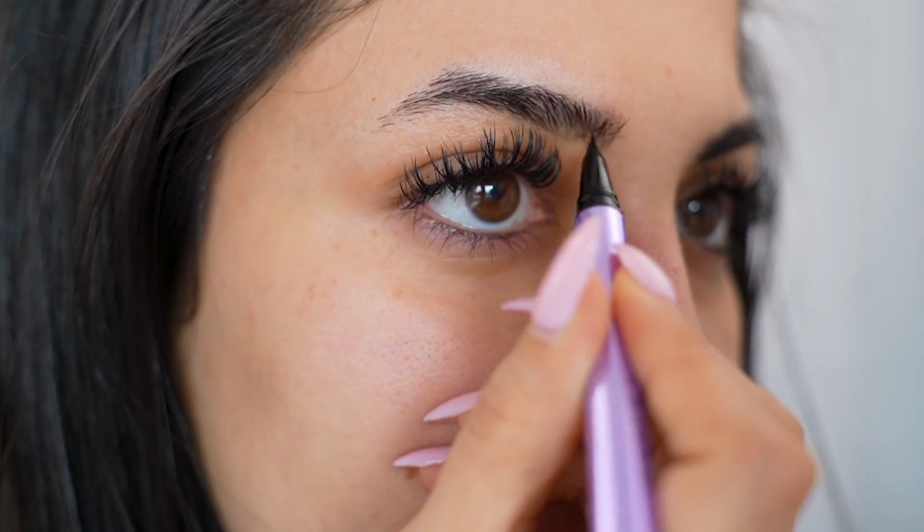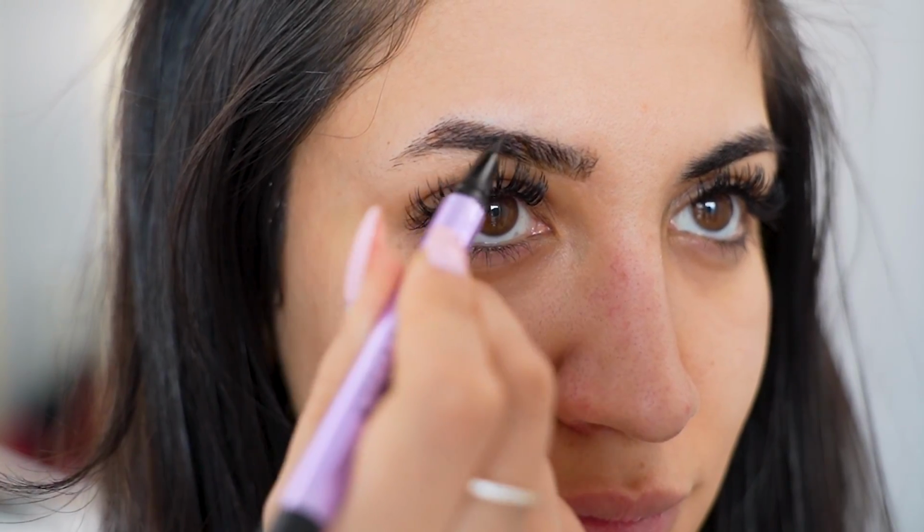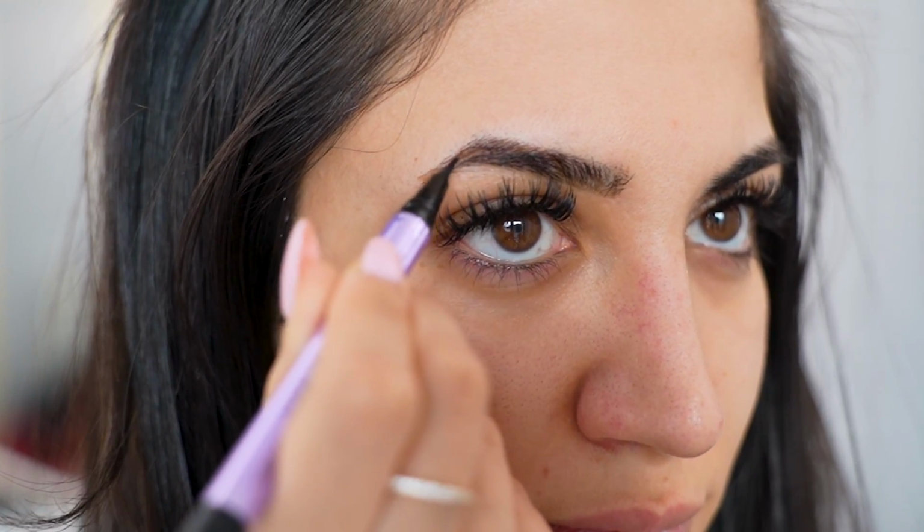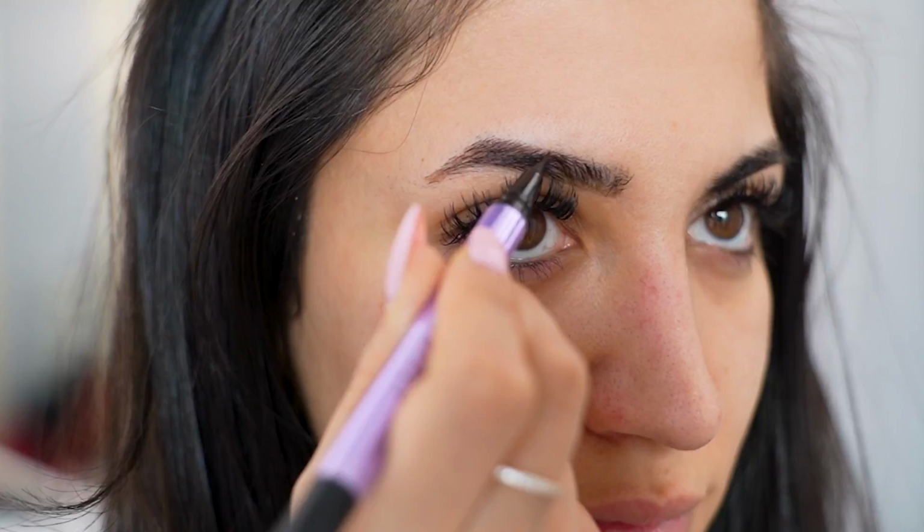Okay, so I like to start with the ink side, and this honestly really imitates that natural hair-like look, which I love because it doesn't look like you have anything on. So I just like to follow the natural shape of my eyebrow and just work little bits at a time. I try to make it look as natural as possible, and then we'll blend it out. Already that's looking a lot better.